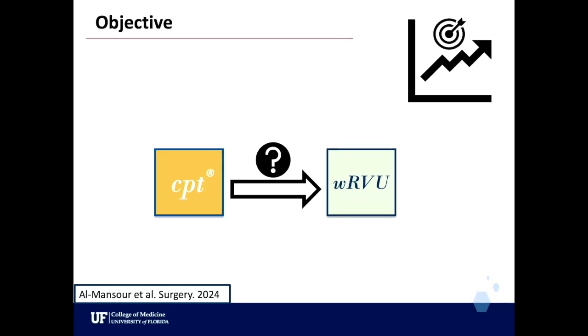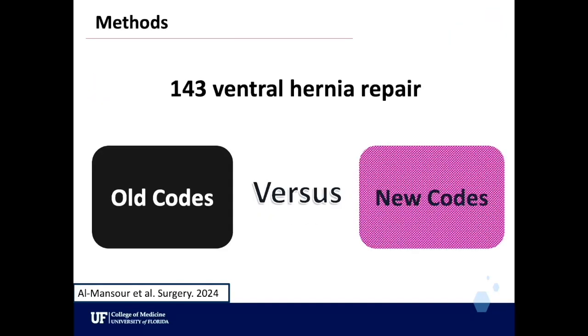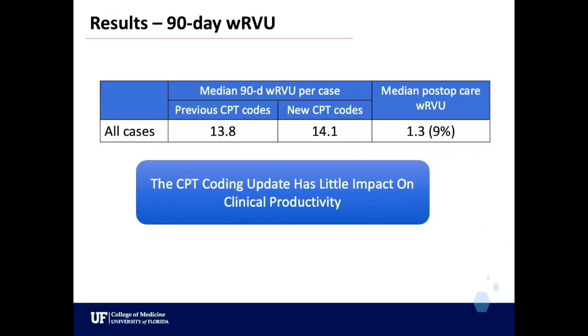What's the impact of the CPT codes on work RVUs? So I pulled up my own data from the QC, and I had 316 ventral hernia repairs. I included lumbar and flank hernias and some concomitant procedures just to simplify the math, and I ended up with 143 subjects who underwent ventral hernia repair. And then I took these cases and I coded them twice. The first time using the old CPT codes, and the second time using the new CPT codes, and then just calculated the RVUs and compared them.